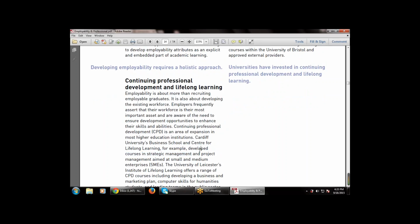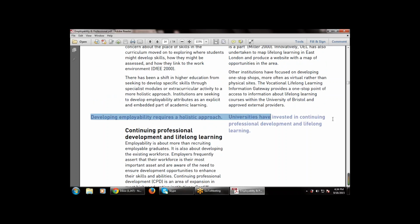For example, universities developed courses in strategic management and project management aimed at small and medium enterprises. Universities have invested in continuing professional development and lifelong learning. So universities also invest in professional development.